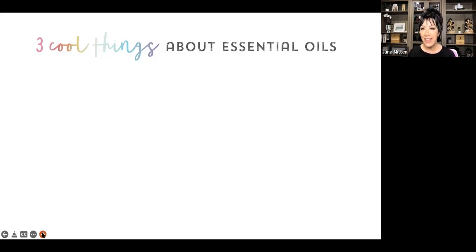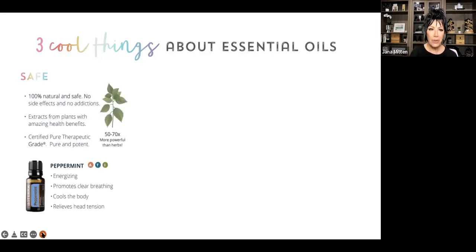So all of that to say, three cool things about essential oils. We're going to quickly go through them. The first cool thing about essential oils is they're safe. They're 100% natural and safe. They have no side effects, no addictions. They only have side benefits. And we'll talk about that. Even peppermint that we show right here, you might use for head tension, but if you also have nausea, it'll relieve that at the same time, or vice versa. It also cools your body, promotes clear breathing, and energizes you.